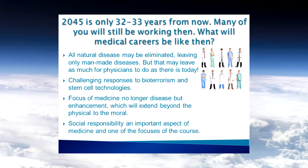So 2045 is only 32 to 33 years from now. You'll all be alive and active at that time. Even if you don't think you will, you probably will. If we get rid of most diseases, then your natural lifespan will be 140 years. That's the Hayflick limit, where cells no longer divide, and that will be the thing that stops you in your tracks, at least for a while.